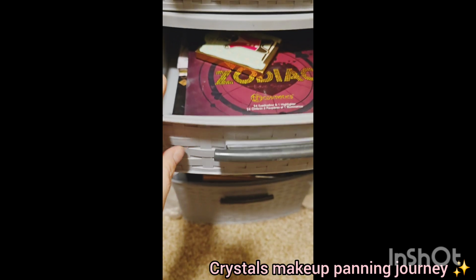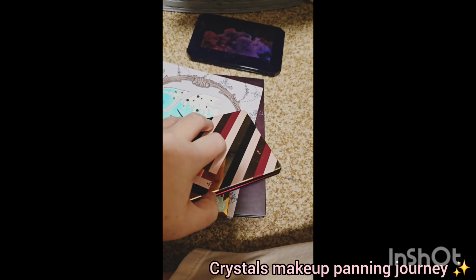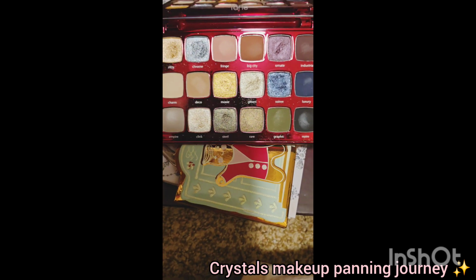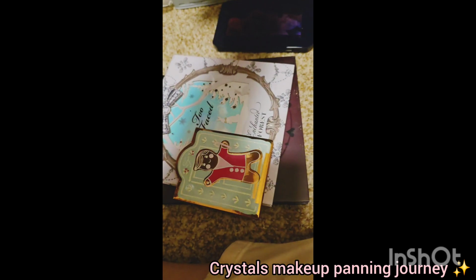I will go into this drawer here. There's not as much in here, so I'll go ahead and take these out. Right, so this was a part of a set. I want to say there was 3 in here. This is from Tarte. It was a Christmas collection. These are absolutely gorgeous. I love this. I haven't used it too often, but it is very pretty.